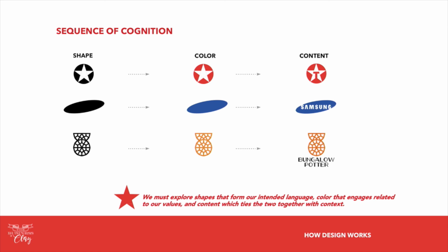The takeaway is that we must explore that our intended language, our color related to our values, and our content, which tie the two together, have context.